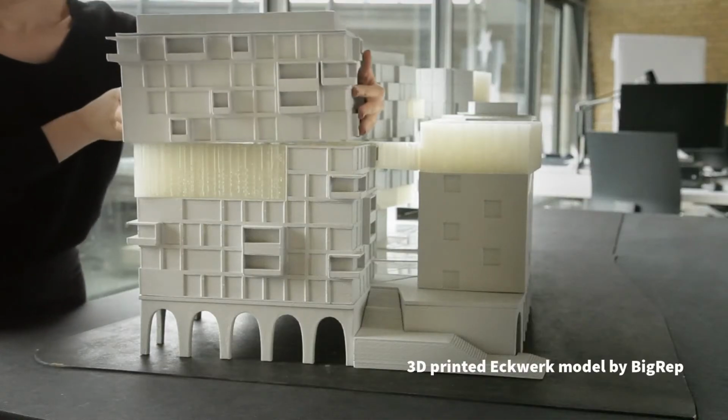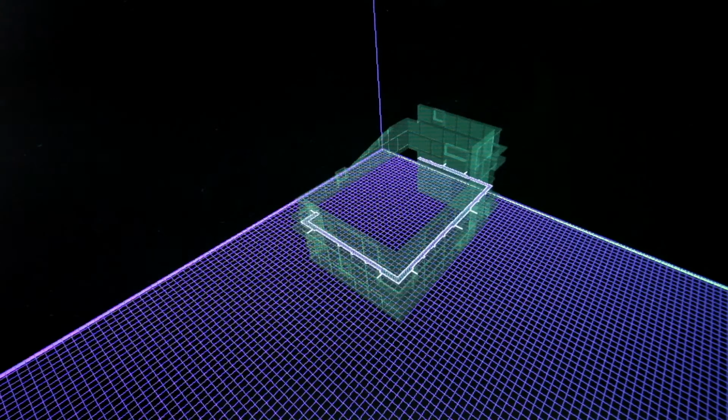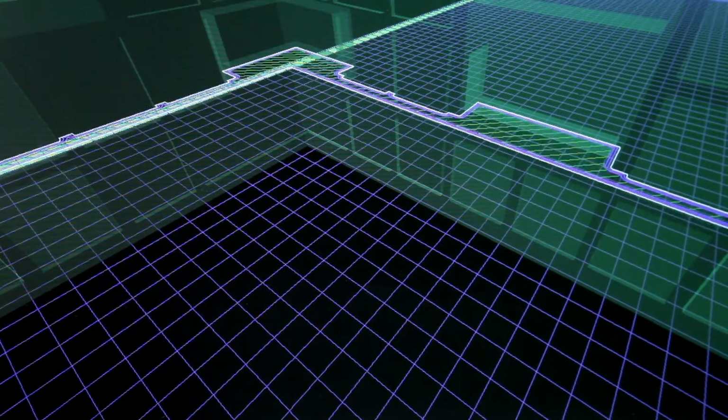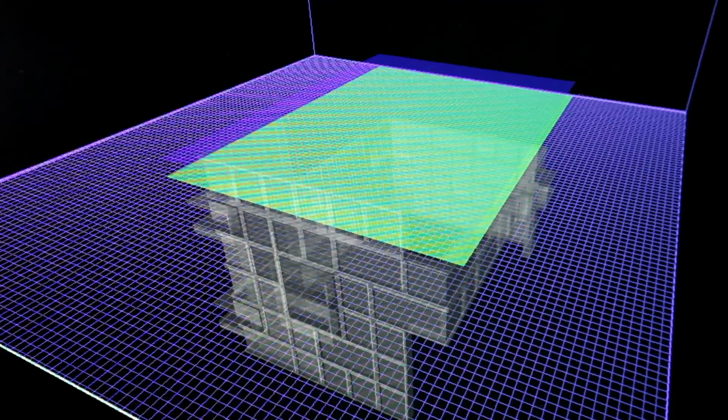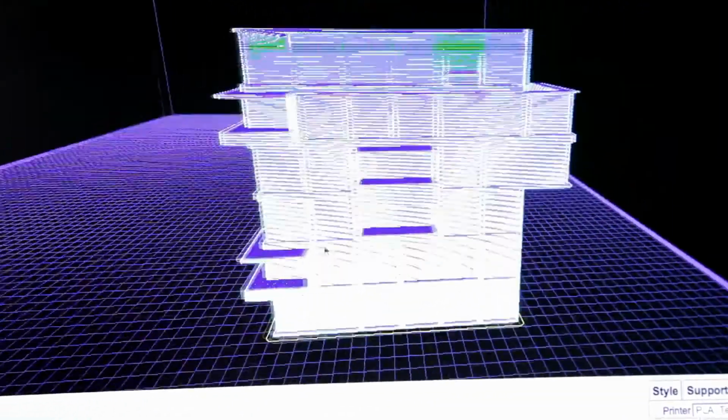In order to print the model, first we had to translate the 3D files received from the architect into a printable object. The program the architects are using is directly compatible with 3D printing. Once we decided how to break down the model, we began slicing. With the slicer, we are able to preview how the model will look after printing and also gauge the amount of time and material needed for completion.